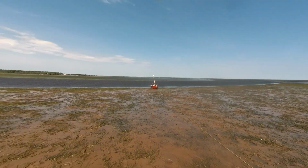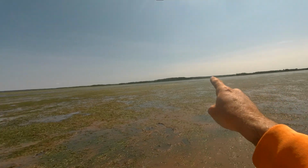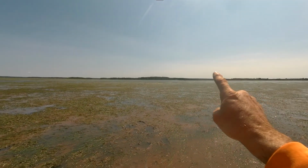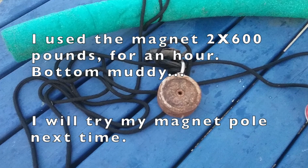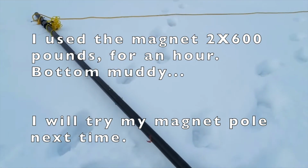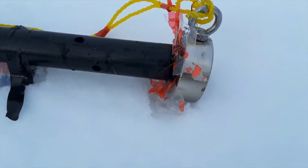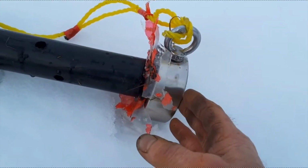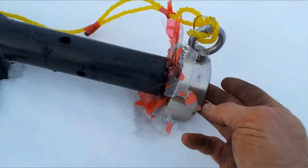This is Bayvert at low tide. And way over there is Oak Island, Danks Point. This is my 12 feet ABS pipe. I use this to make a pole for this double-sided magnet. It's to be 600 pounds of pull from this side and the same from the other side. There's two eye bolts, one on this side and one inside here, and the main lead goes inside the pipe.